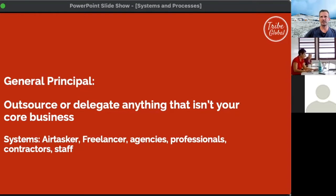So outsource the cleaning, outsource your financial management, outsource all the other aspects that aren't your core business. That's perfectly fine. Now, what do we mean by outsource or delegate? So some good tools here are things like Airtasker, Freelancer. There's also sites like Fiverr for small jobs. You can also use agencies, so social media agencies, marketing agencies, design agencies. I've got here professionals as well, so accountants, lawyers, insurance brokers, but also you can get contractors, staff, and interns.